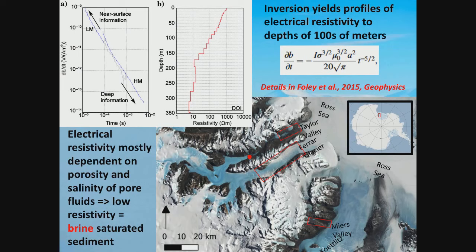And then this decay of the strength of the secondary magnetic field can be converted into a profile of subsurface conductivity or resistivity as a function of time, where time is a proxy for depth. From a mathematical inversion of this raw data, you get a profile like this, where you have very high resistivities near the surface, which correspond to some kind of a permafrost layer. And then you go into very low resistivities that correspond to liquid saturation of sediments in the subsurface. And then you collect these kinds of lines every 30 meters or so, and then you can build profiles.